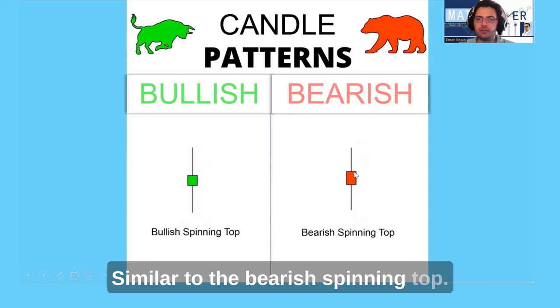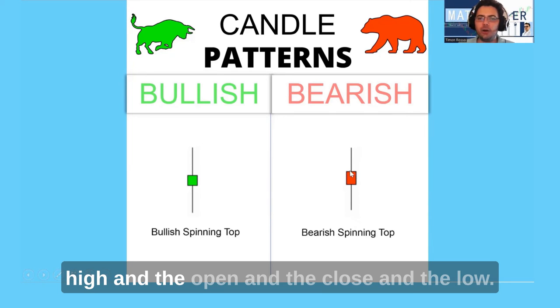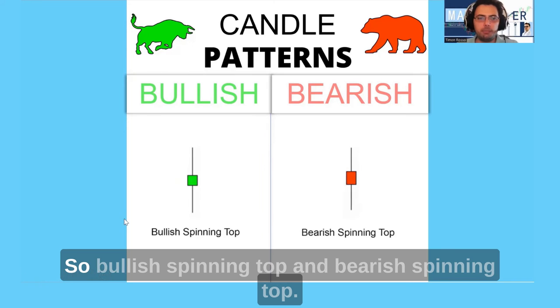Similar to the bearish spinning top, the open has quite a large wick between the high and the open, and the close and the low. So, bullish spinning top and bearish spinning top.